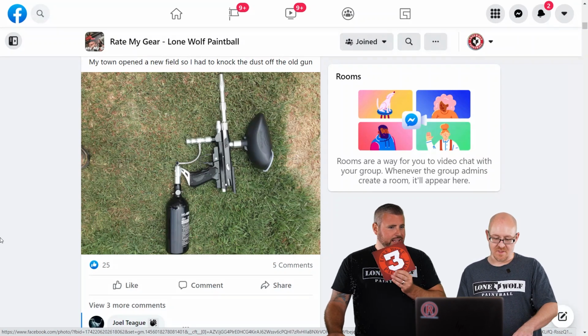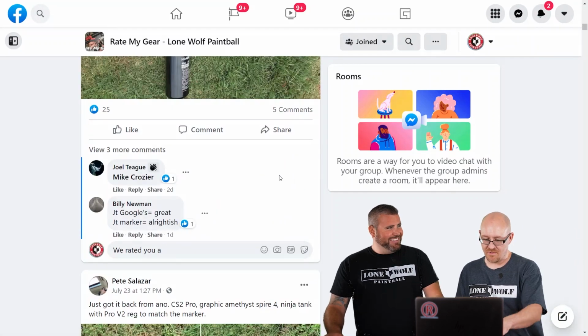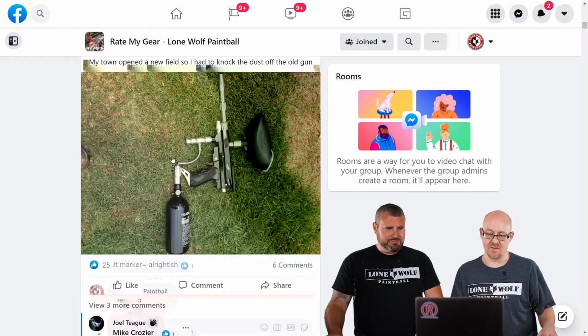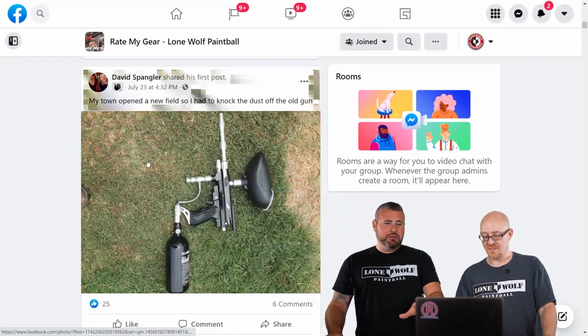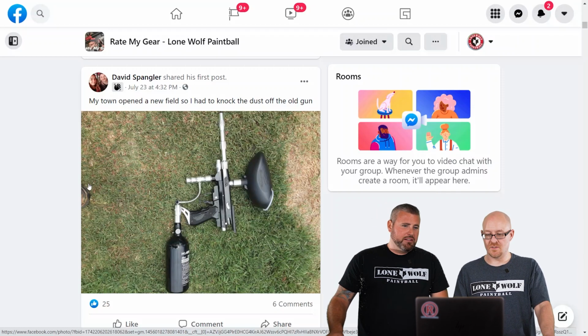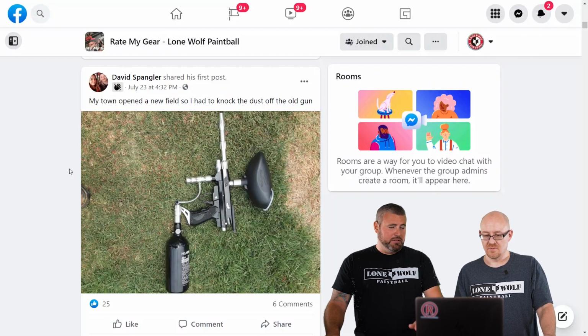But I'm going to go a 3. I was thinking 3-5. Mark's like, I'll just throw a 3-5 out there. You did a 6, right? Yeah. So you're giving the extra point for rarity because we don't even see those? Yeah, I don't think we've ever seen a JT. You could pick those up at Walmart. Probably, yeah, for sure. Not anymore, but.